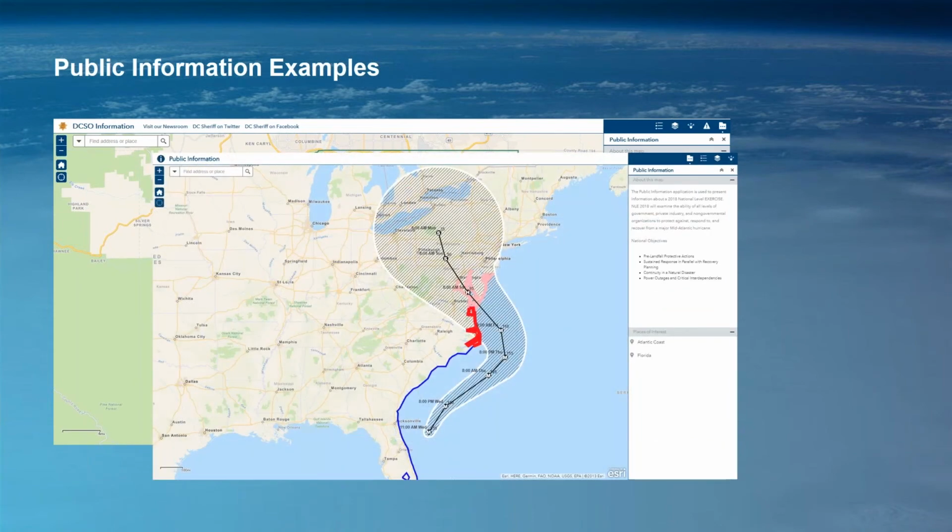This is also being used now for the national level exercise that FEMA is using. So showing the cone of uncertainty, the track of the hurricane that's being used through the course of the exercise as they're preparing for hurricane season.